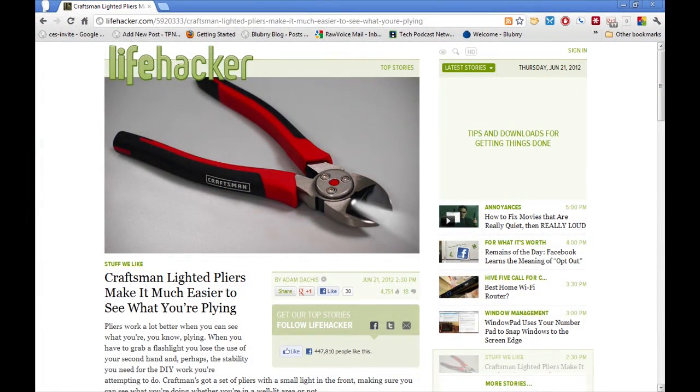All right, fellas, do you know what is even more difficult than cutting a wire? Not seeing a wire. But Craftsman has come out with something totally cool. They've come out with lighted pliers. Yes, you heard this.